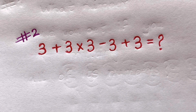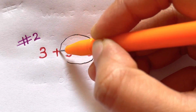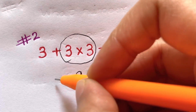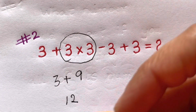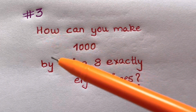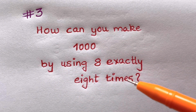Okay, so the answer for this one is, you just have 3 + 3 × 3 = 3 + 9 = 12, and − 3 + 3 = 0, so your answer is 12. Number 3, how can you make 1000 by using 8 exactly 8 times?